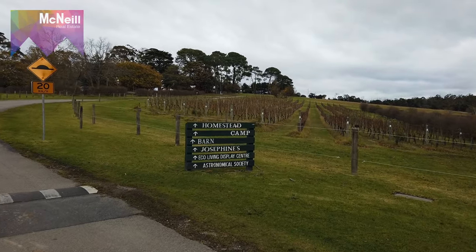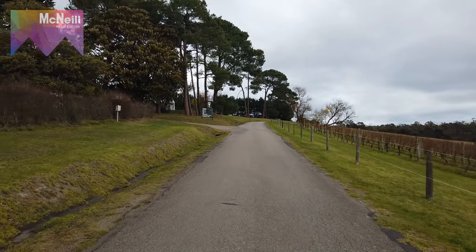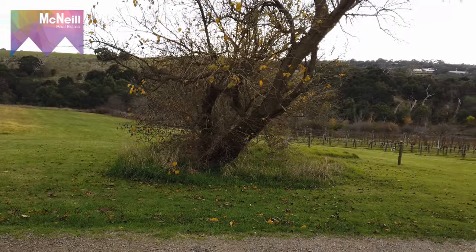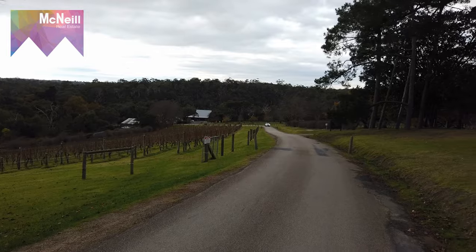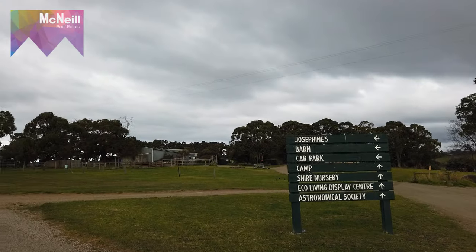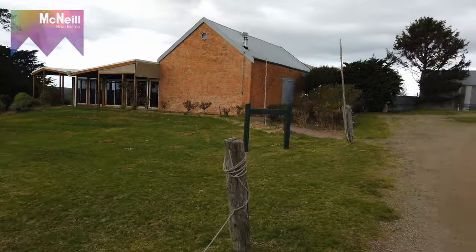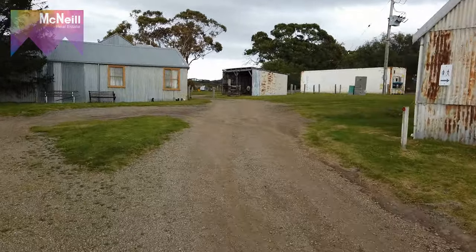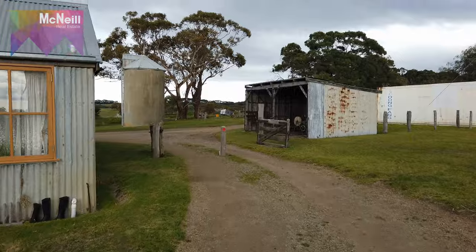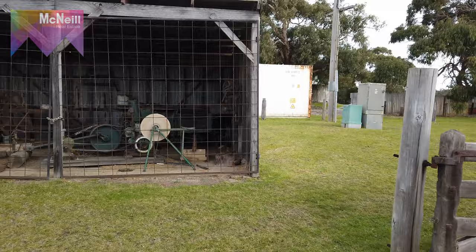The Briars is one of the first houses built by Europeans on the Mornington Peninsula. It was first settled in 1840. You'll see there are still a number of old farm machinery and implements stored at the property.